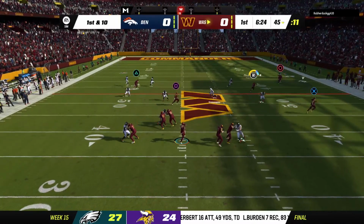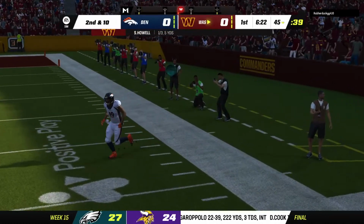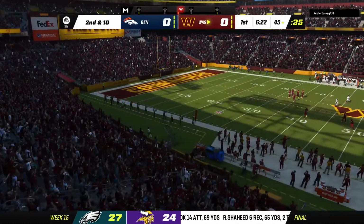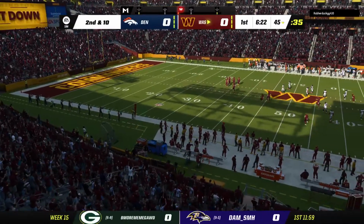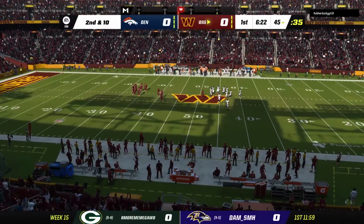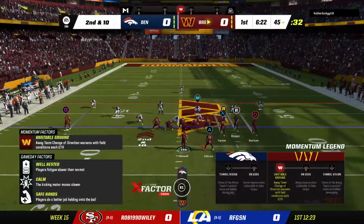Howell to the air on 1st and 10. And his throw's going to be incomplete. The coverage keyed in on him since that last completion his way. He earned a little more attention on that route, and that made it a lot tougher to get a clean throw his way. So now 2nd and 10 after the incompletion on 1st down.